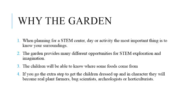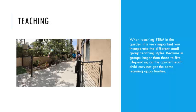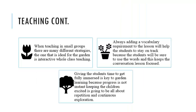take the project seriously. When teaching STEM in the garden, it's very important to remember your small group teaching styles so that each child can get the same opportunity. For more information about teaching styles, refer to Teaching and Learning Difficulties, authored by Peter Westwood. Interactive whole class teaching is ideal for the garden because all the students are encouraged to be involved in the conversation. Interactive whole class teaching is usually done in about 3 to 5 student groups. It gives the students a sense of control in the direction of the conversation and project.